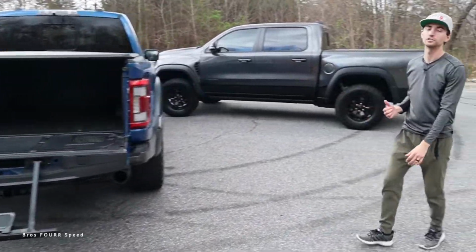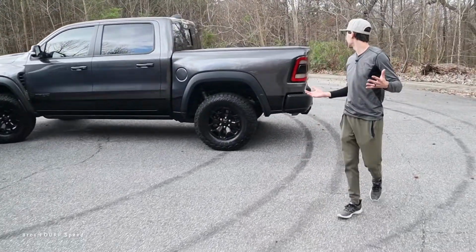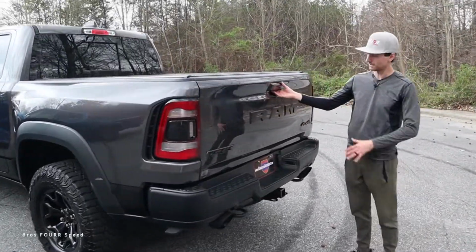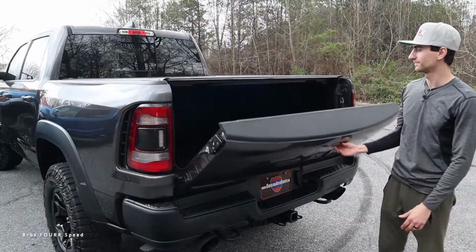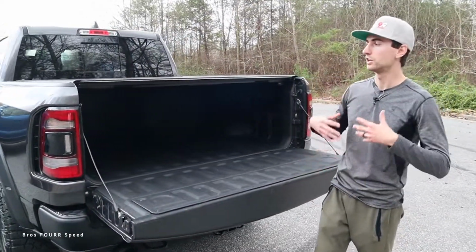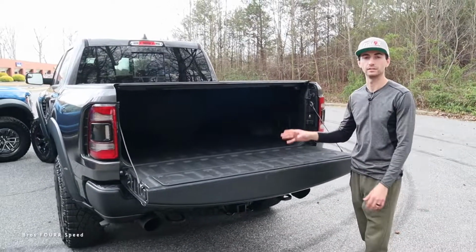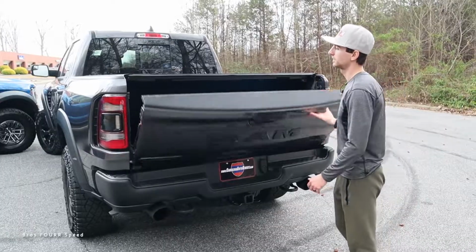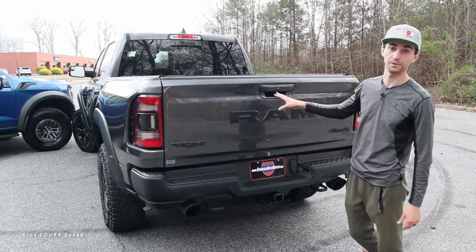Now, when we head over to the TRX, I'd say the biggest downfall is the fact that you don't really have anything like that. You might be able to get the barn door tailgate, however, you don't get a step or anything. So I think the Raptor is just a little bit more usable, especially with that center console and the step. However, you have all the space you can need in both of the trucks and insanely lightweight tailgate.